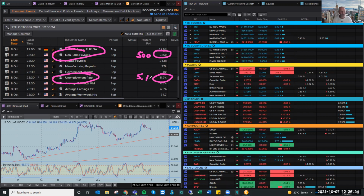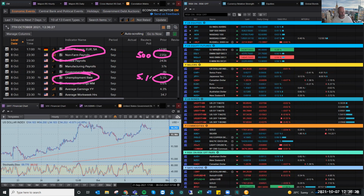Just remember, if it goes pear-shaped and you have too much in it, if it's going to hurt, it's the wrong trade, right? You're trading too big.